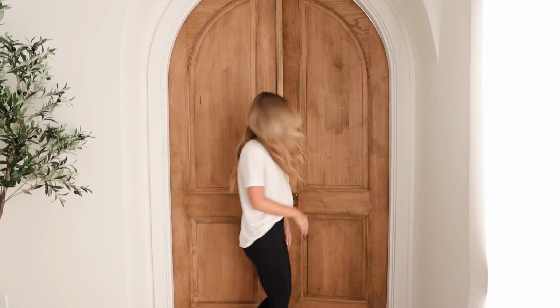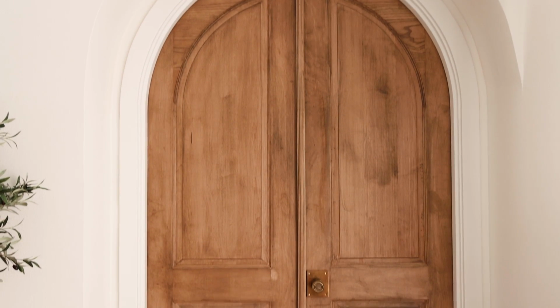And wait, how do we just look past these huge master entry maple doors? Are you joking me right now? This was a Pinterest inspired situation, and I think it's even better than the Pinterest photo. You ready? Like they say in Formula One, it's lights out and away we go.